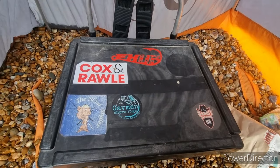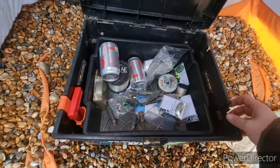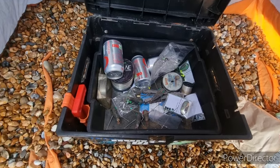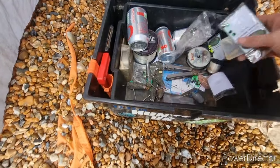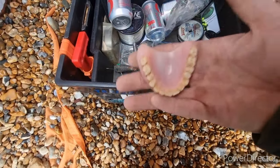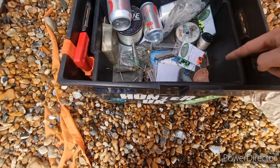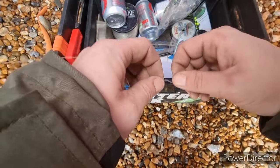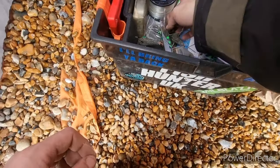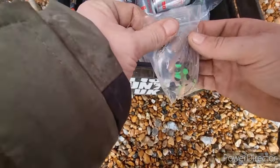So, rigs. Look at that, that's clean, isn't it? That is clean, the top of that box. I'm impressed. Oh, I'm well impressed. I mean, I know it's a little bit not clean, but who remembers these bad boys? I don't go anywhere without these. They're always in the top of this box. So that is a memory for the OG fans on the channel. What we got here? Don't want them. Rigs. Gavin's rigs. Beautiful.